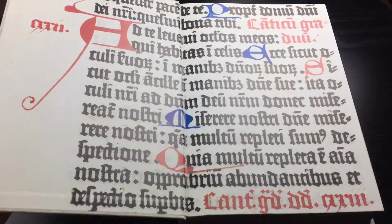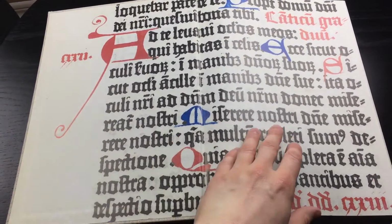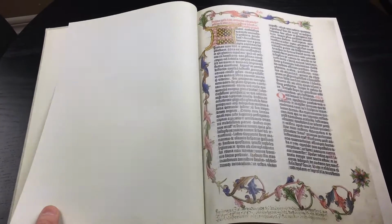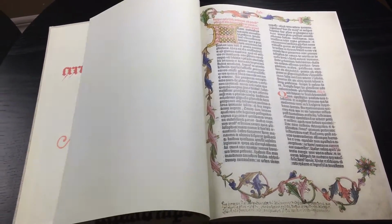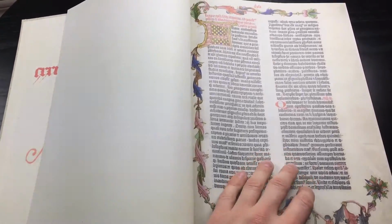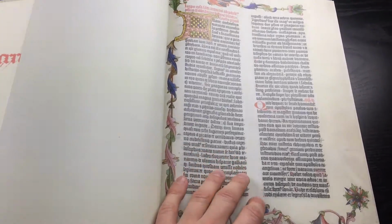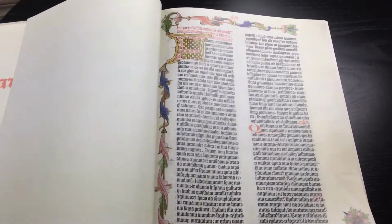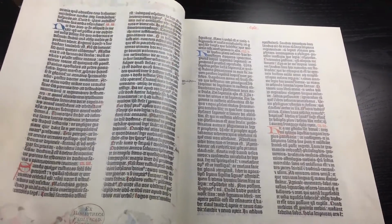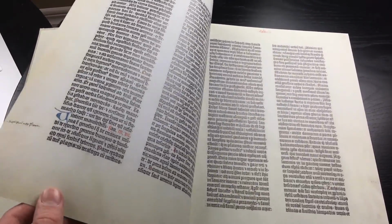We get the end papers. It has some details of the text inside. But then the Gutenberg Bible, Gutenberg, I don't know how to pronounce it. At least here it starts. And it is in Latin, and I do not speak or read Latin at all. So that's something I have to work on.